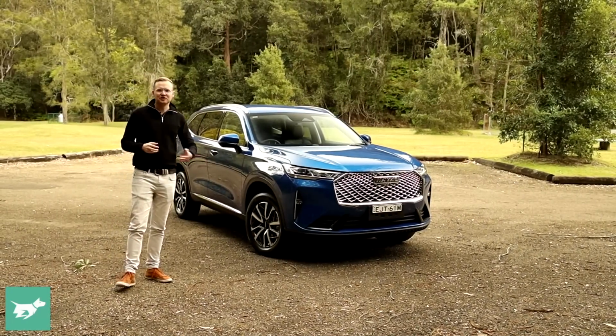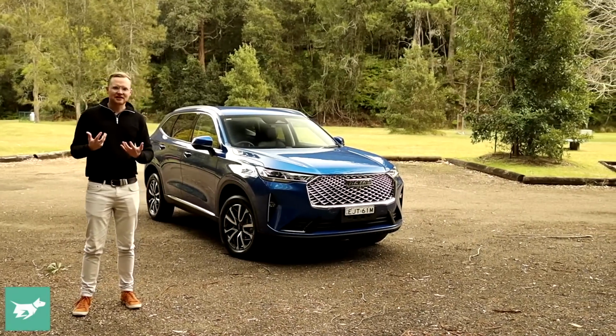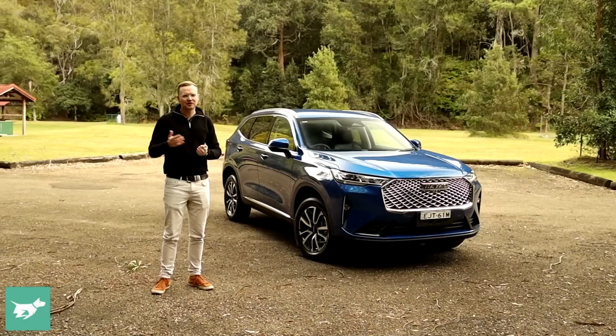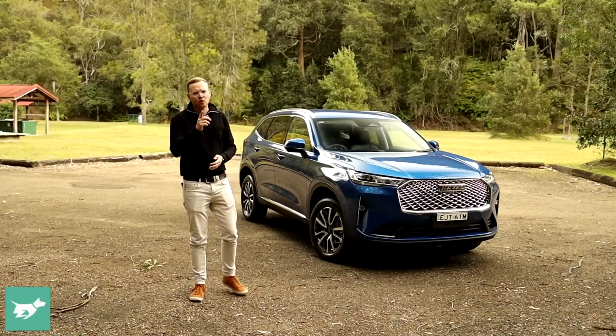And as you'll see in today's video, the features that you get on it certainly don't scream base model. Instead, it's actually quite well equipped. It looks quite good. It's got all this chrome garnishing. It's got LED headlights and tail lights and a whole bunch of safety tech across the range. So what's the catch? Is there a catch? We're gonna be finding out.